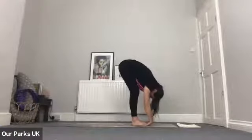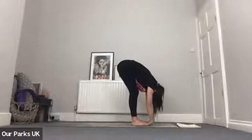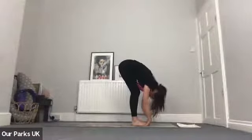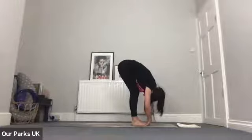Pull the crown of the head towards the floor. We're lengthening through our spine. This is a good one to do before and after a run. It's also really good for your spine and lower back pain. Deep breath in here. And exhale.